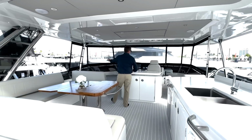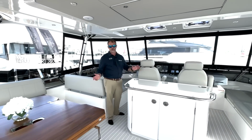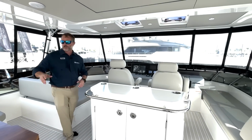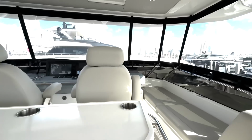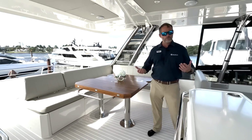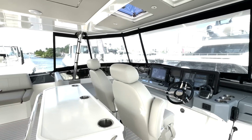To the port and starboard side, we have chaise loungers, tons of storage on board this boat, even in the Flybridge. So we have storage underneath our chaise loungers, our sun loungers, and then underneath our settee seats around the cockpit table. So we're going to move downstairs now into the interior, and we will take a look at that.